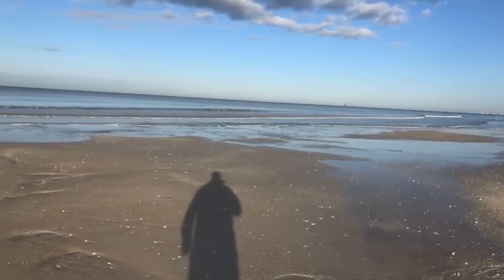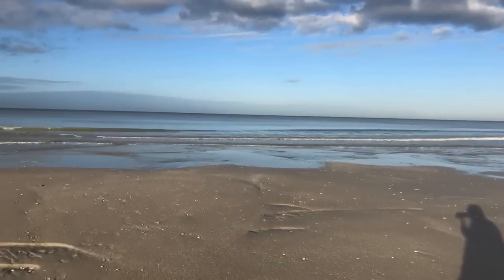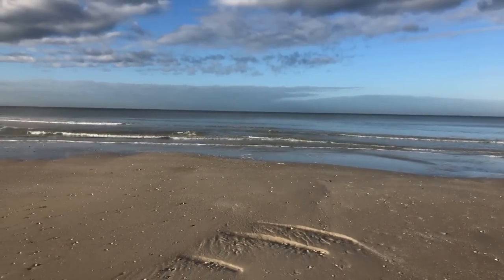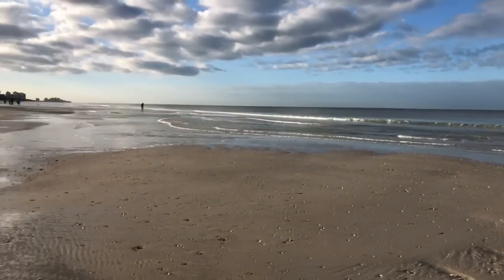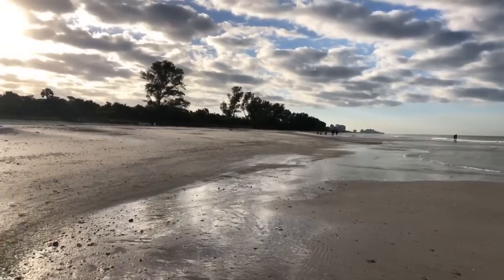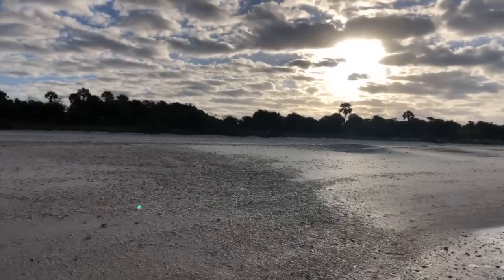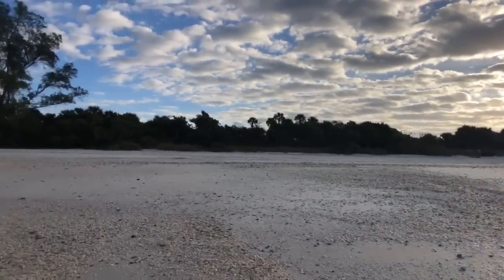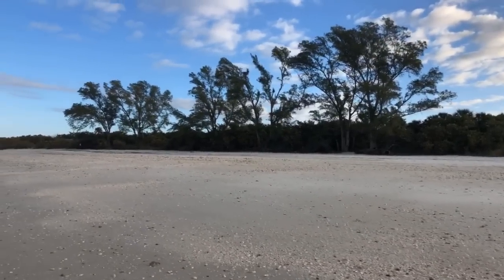There's a little sunlight out here now hitting the beach. Beautiful, beautiful. Sun's just kind of playing peekaboo behind those clouds there, teasing us. Comes out and then goes back behind the clouds.